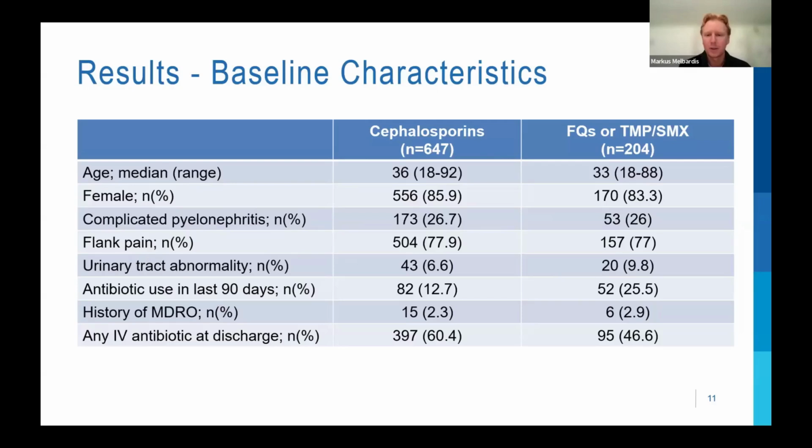History of multi-drug resistant organisms were similar between groups, but IV antibiotics at discharge were, again, not statistically significant, but numerically there were quite a few more in the cephalosporin group, which does support the current IDSA guidelines. If you are going to use a cephalosporin, they recommend giving a one-time IV antibiotic upon discharge.